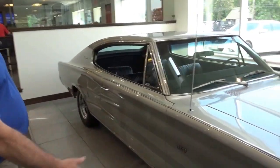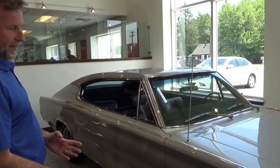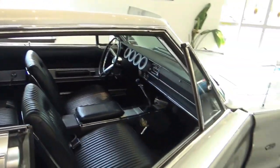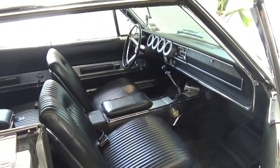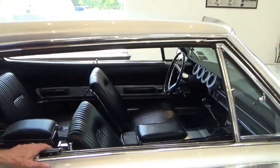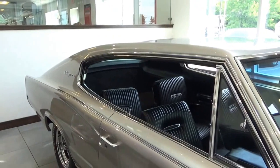This car has Magnum 500 wheels, which were quite popular in the day. They were a very common either option or add-on for Chargers back then. Again, same interior as a 66. This car is a 4-speed with a tachometer and in black, which was probably the most common color for interior. Car runs and drives really nice, and one of the crowd pleaser favorites everywhere it goes.